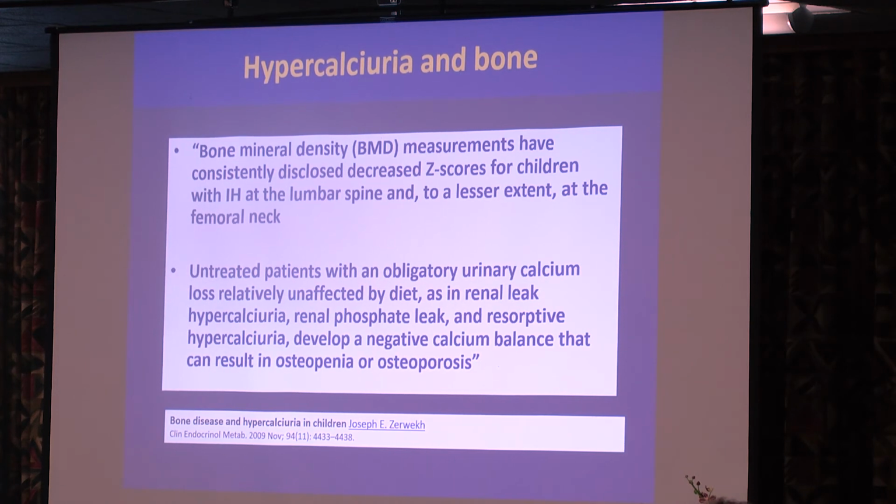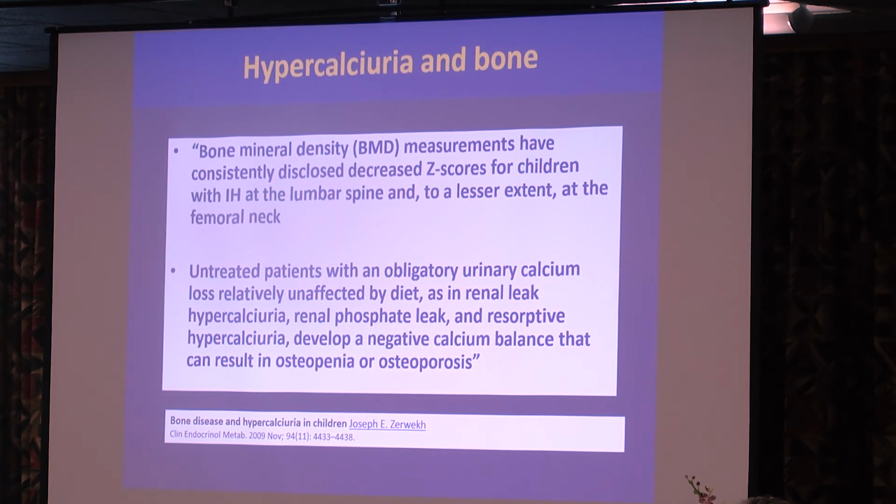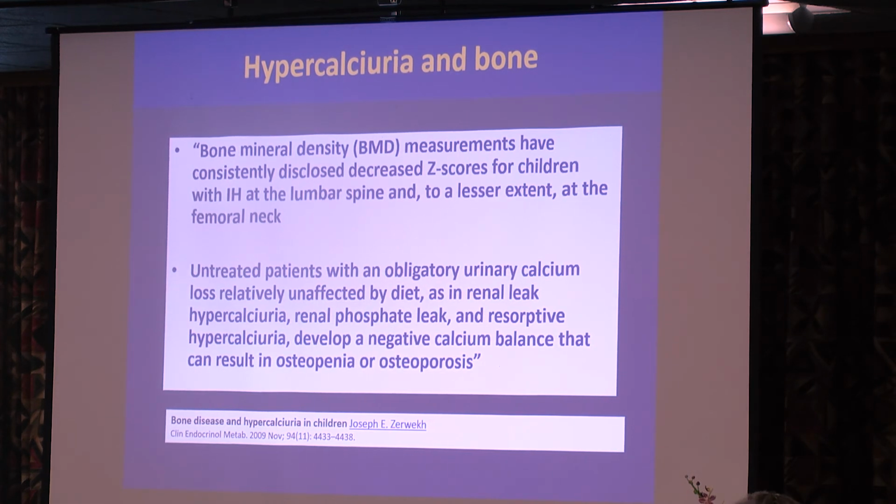I would like to bring your attention to the lessons that we learn about hypercalciuria in other disorders, mostly idiopathic hypercalciuria, which is not well defined, but there are still publications that bone mineral density consistently decreased in children with idiopathic hypercalciuria. And again, these are generally healthy children without systemic genetic disorder, just with hypercalciuria, with normal diet and normal milk intake, but they have a decrease in Z-score in the lumbar spine and to a lesser extent in the femoral neck. Untreated patients with obligatory urine calcium loss relatively unaffected by diet, such as renal leak hypercalciuria, renal phosphate leak, and resorptive hypercalciuria, also developed a negative calcium balance that results in osteopenia and osteoporosis.